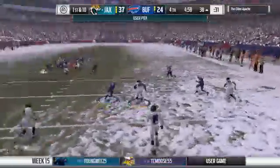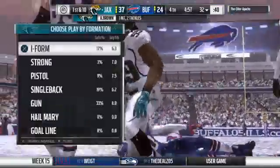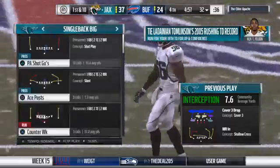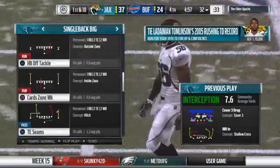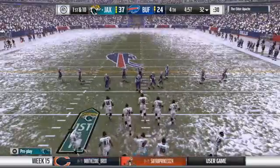And now here is another interception. A great read, and it's picked off. And he'll get this back to the 32-yard line. The Jaguars getting set to go. And fortunate to get points on the board last time. They had to hit a really long field goal to do so.